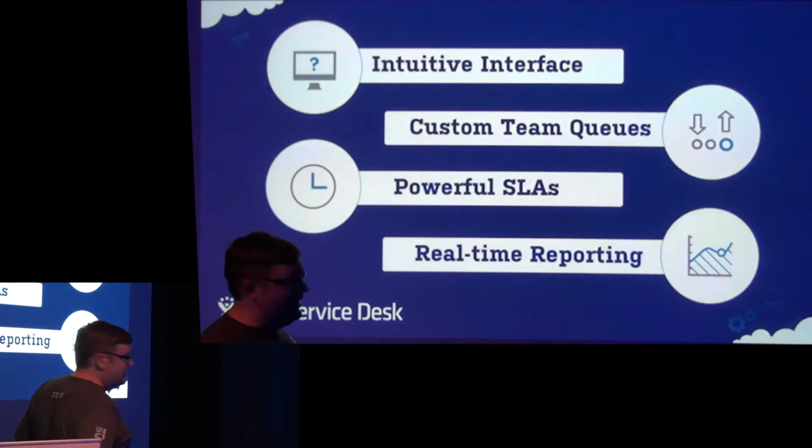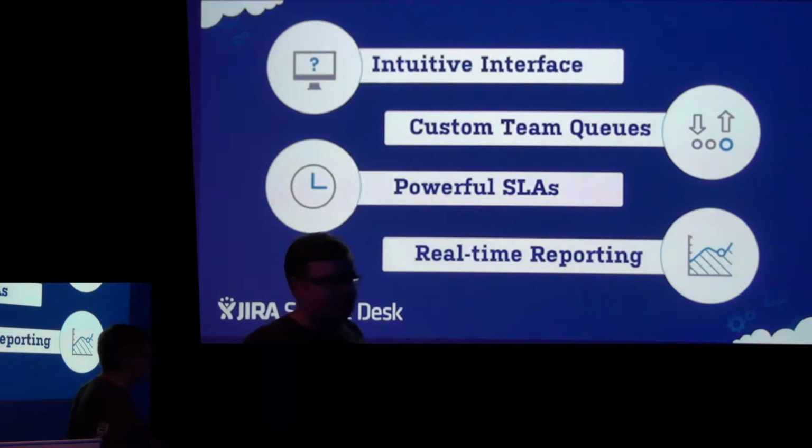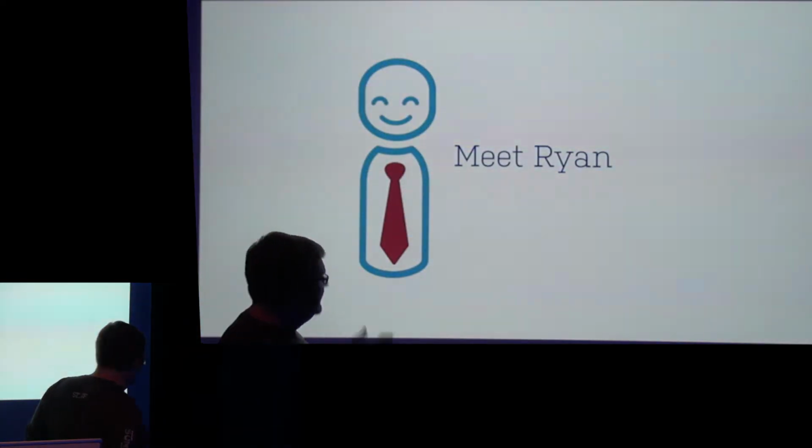So I'm going to take you through a few key highlights. First of all, I'll talk about the intuitive interface, the end user interface. We'll talk about the team queues. And then we'll talk about SLAs and reporting. So to start with, let's go for the intuitive user interface.